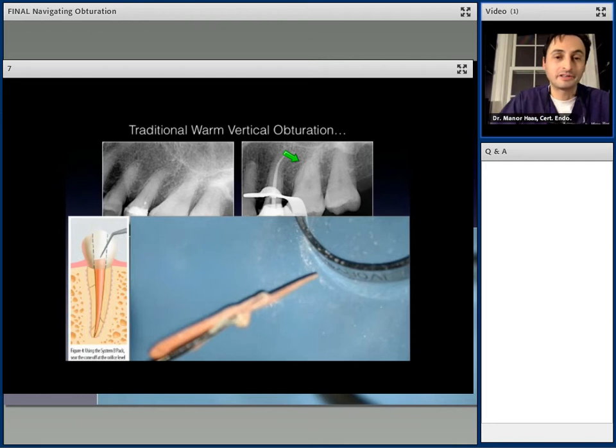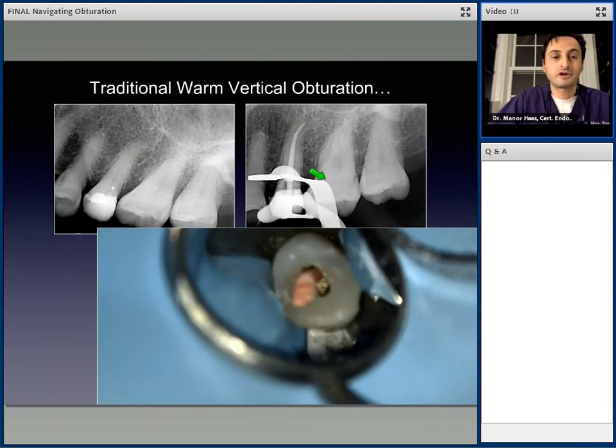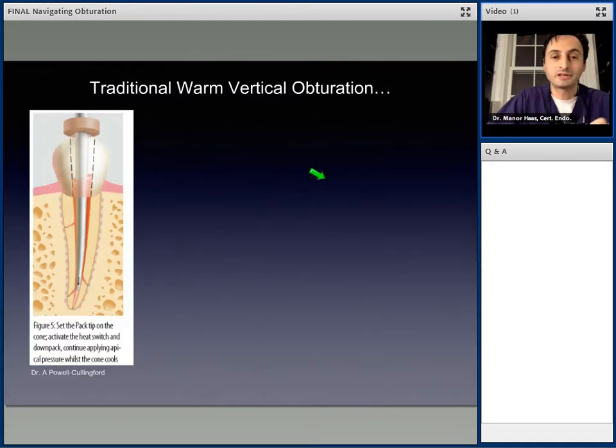We've barely even started any of the important steps, and already this thing has come out. So now we've got to go back in there, and we've got to try and fit another cone in there. And again, we've got to make sure that there's tug back at the apical part. Otherwise, you can keep repeating this frustrating step.